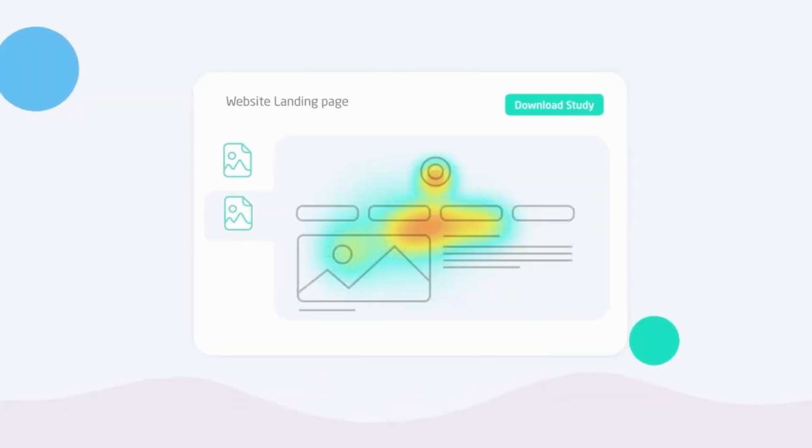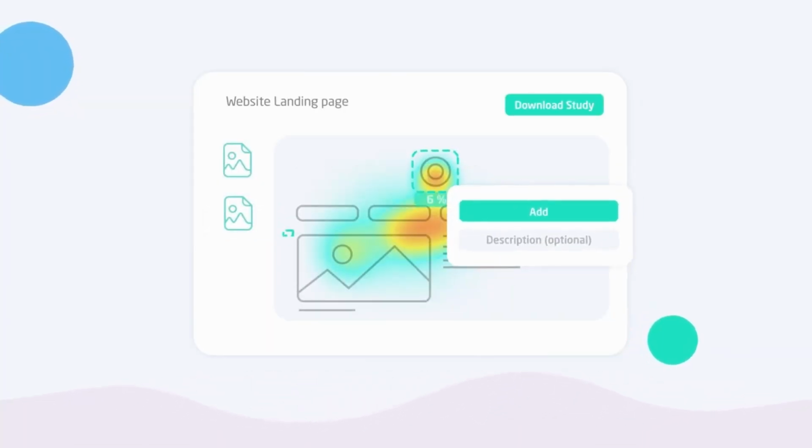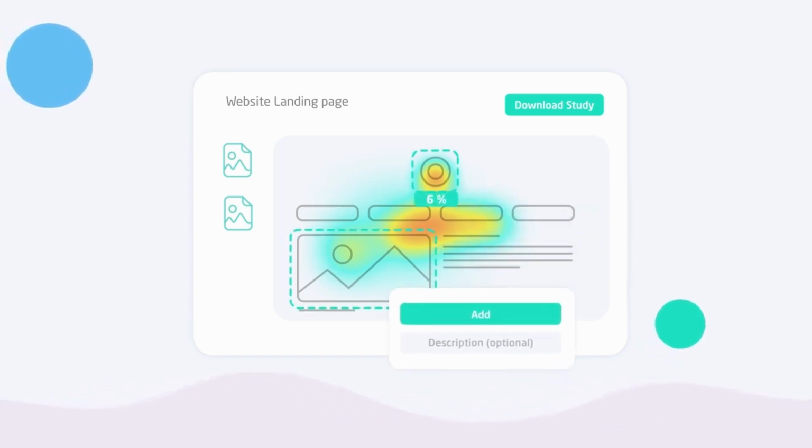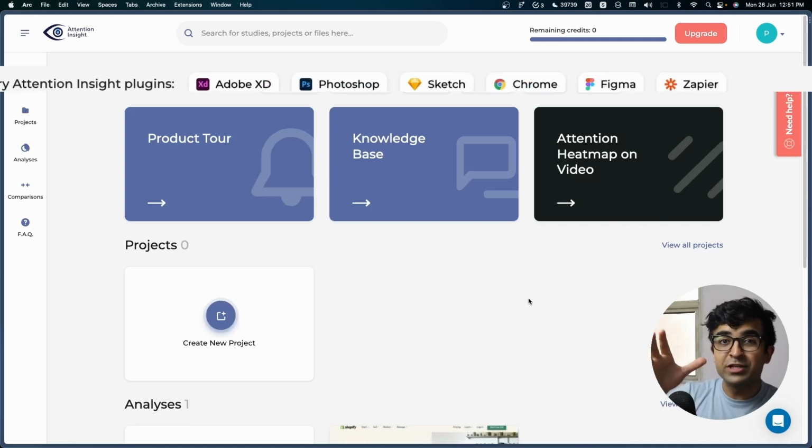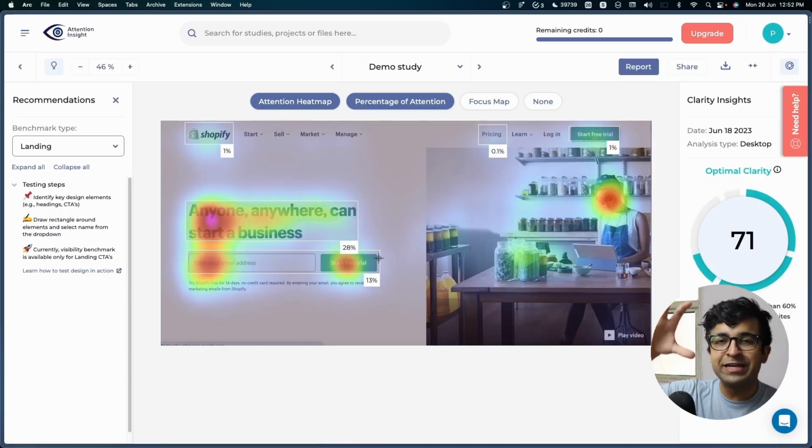Attention Insight is able to generate eye tracking information and really cool analytics about your designs using AI. So there is no human involved. You can import your design straight from Adobe XD, Photoshop, Figma, Sketch, whichever tool you use. And once you do, it creates this cool little dashboard for that design.